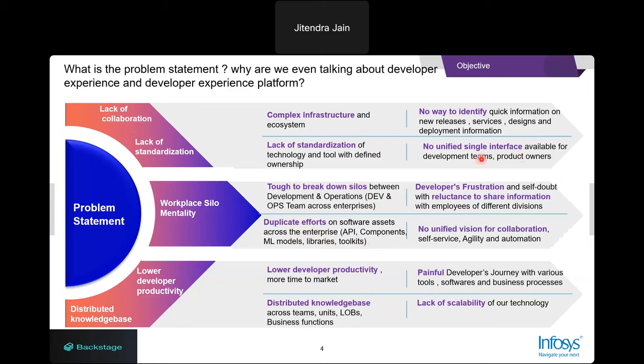Finally, there is no unified single interface. That's a common problem, where multiple people from an SDLC and team perspective, the dev team, QA team, testing team, security team, product engineer, product manager, design team, and UX team, can all go to one place and verify the information. That is not available. That increases developer frustration, of course, because of the reluctance to share information. And finally, it will be a painful experience for developers. So we are talking about developer experience. The painful developer experience is the reality today, and that's where we are talking about a developer experience platform.